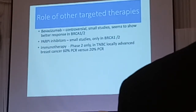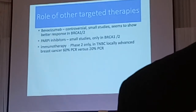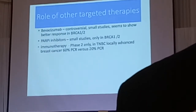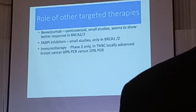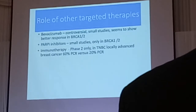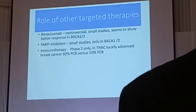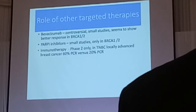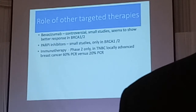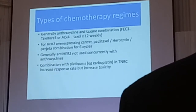Now, what about other targeted therapies? Bevacizumab is controversial. Very small studies seem to show better response in BRCA1 or 2. PARP inhibitors, also small studies, only good in BRCA1 or 2. And immunotherapy is only phase 2 studies in triple negative, locally advanced breast cancer, with a 60% PCR versus a 20% PCR in those that don't have immunotherapy.